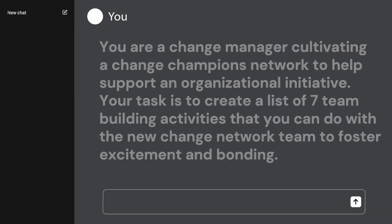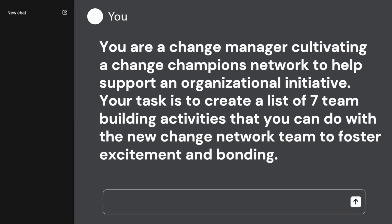Prompt 9. You are a change manager cultivating a change champions network to help support an organizational initiative. Your task is to create a list of 7 team-building activities that you can do with the new Change Network team to foster excitement and bonding.